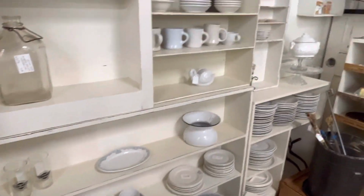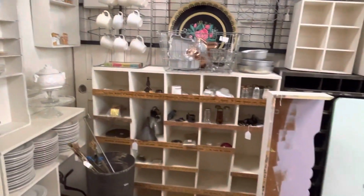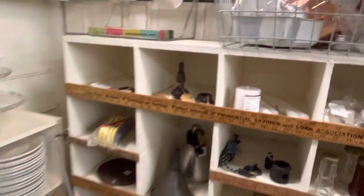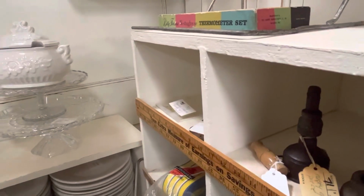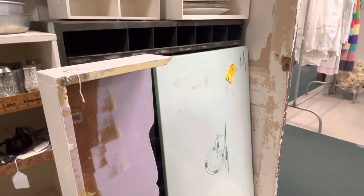How pretty is this booth? I love when the vendors curate their booths and try to decorate them to make them look really nice. But don't get me wrong, I also like the booths that just have heaps and piles loaded in them, so you have to dig. So I can go either way. I like the nice organized, but I also love to dig in the piles.